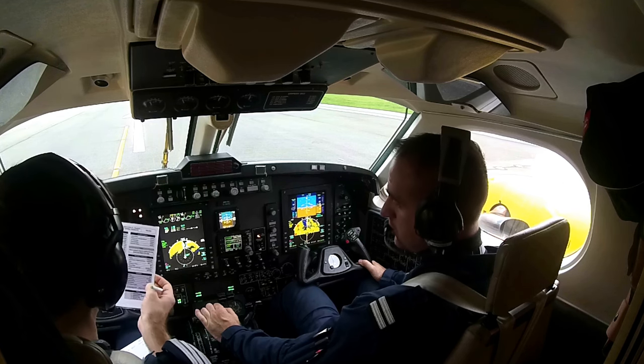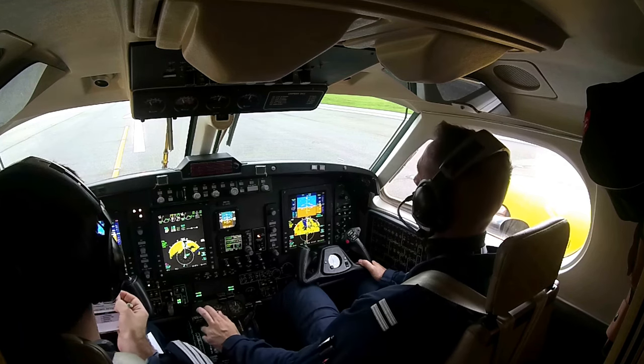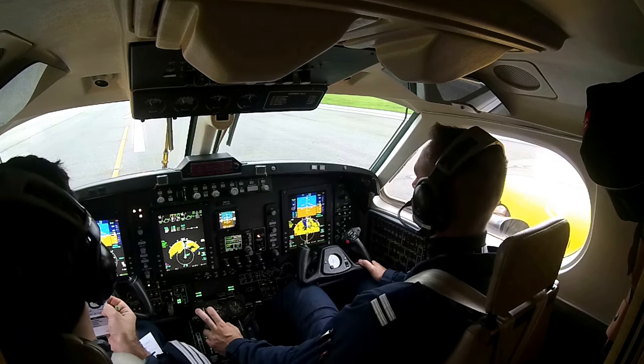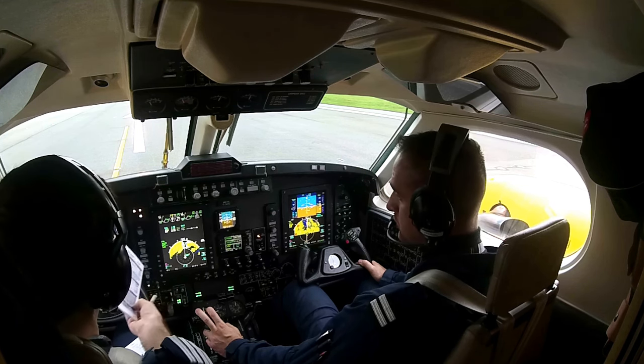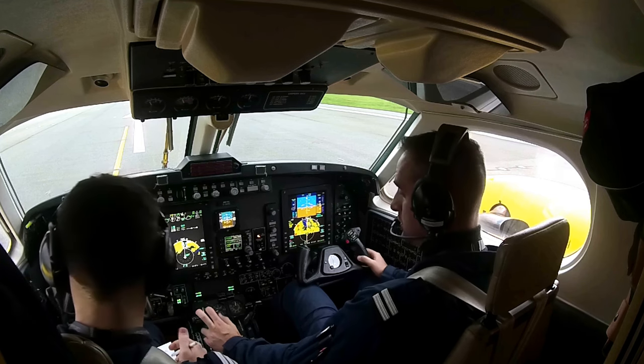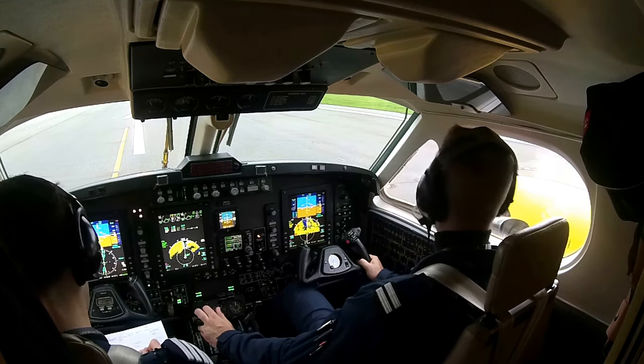Auto ignition on. Ground 1 on. Auto feather on. Gamma 857, runway 23, takeoff, surface wind 210 degrees, 8 knots. Clear takeoff, Gamma 857. Landing lights on. Runway check is complete. Are you ready? Yep.